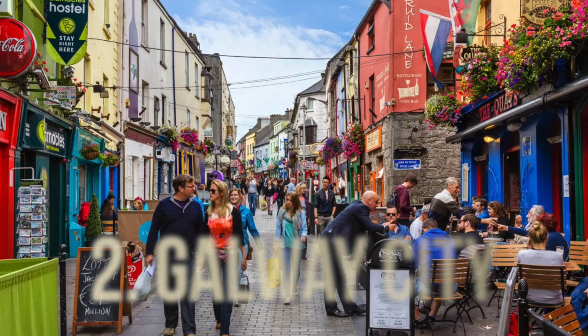Number 2 on my list, Dara's list of my top 5 places to visit in Ireland. Number 2 is Galway City specifically. So Galway is on the west coast of Ireland. I always say to people, even though I am from the east coast of Ireland, west is best. Anywhere along the west coast of Ireland, you'll see that the top 3 places on this list are west of Ireland, and it's for a reason, because the west of Ireland is just incredible. And Galway is no different.